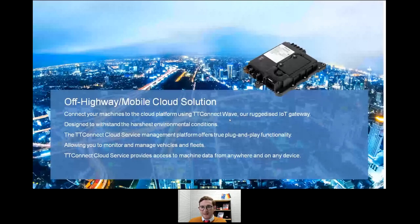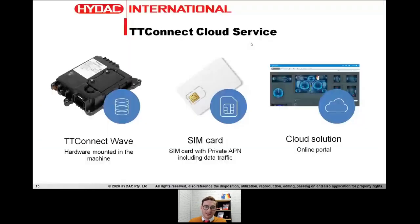So as you can see here, we have the TTConnect Wave. That is our ruggedized IoT gateway, and this is the device that connects to the cloud or to the internet and also connects to your machine. And how does this work? The cloud service, what we provide to you as a solution, provides you with the hardware, the SIM card, and the cloud solution. So everything is managed by us.